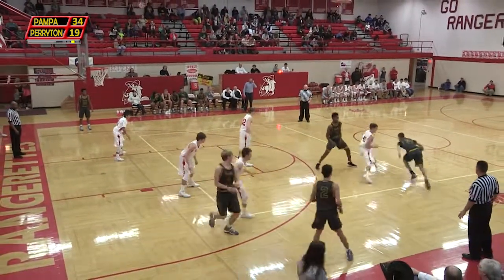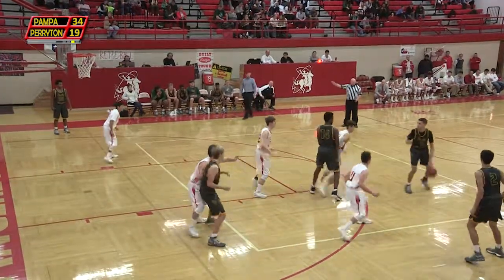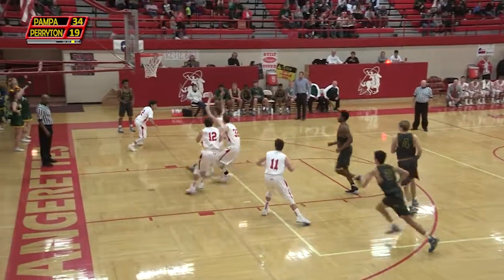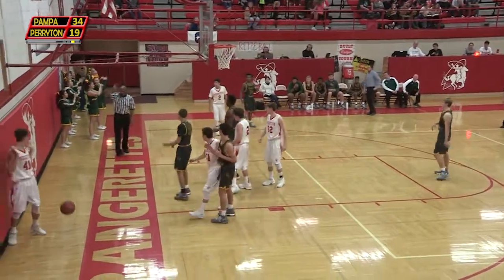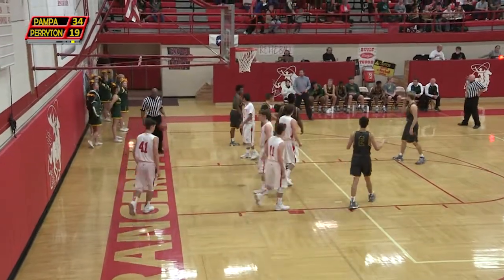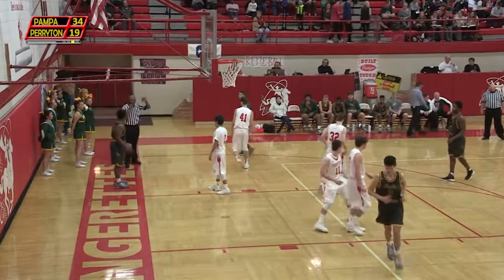Here's Landers in the front court. Brzezowski guards him and forces him to the right-hand dribble. Back to the left goes Landers as he likes that left hand. Now comes back to the right. Griff on chase. Landers goes through the lane, and Brzezowski blocks the shot, and it goes out of bounds. Landers has his layup blocked out of bounds by the junior Brzezowski.